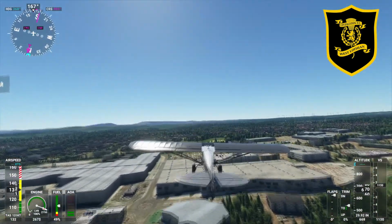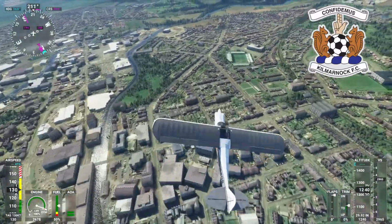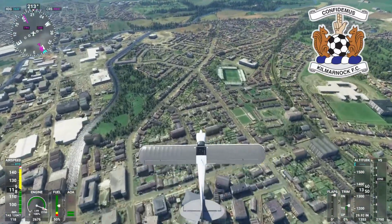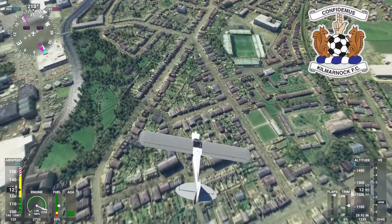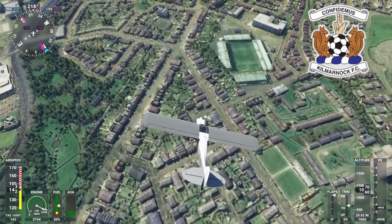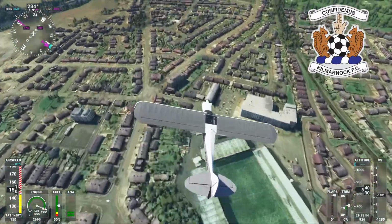Next up is another plastic pitch. It's called Marnock. Yes, we hate these plastic pitches, and here's another one. A notoriously difficult place to go as well. It's so hard. Every time you go there, it's 11 men behind the ball. So hard to play there. Look at it. It looks horrible.